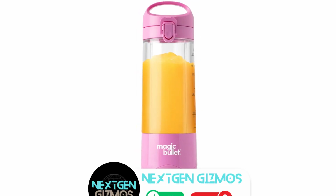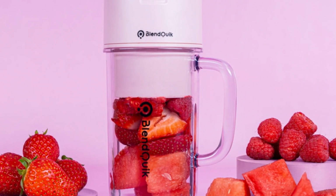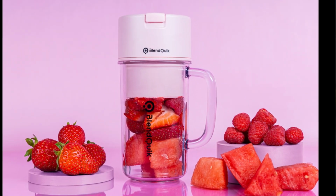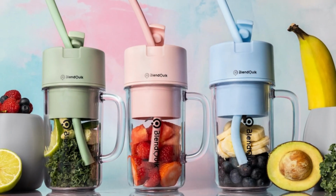And there you have it, our roundup of the best portable blenders for 2024. Whether you're blending up smoothies on the go or whipping up a quick snack, we got you covered, ready to grab your perfect portable blend companion.